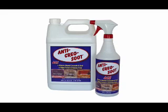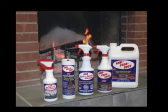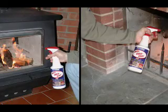ACS Anti-Creo-Soot is a non-toxic and environmentally safe liquid catalyst that attacks and destroys dangerous creosote and soot. It is safe to use in all wood, coal, and pellet burning appliances, including those with catalytic combustors. And using ACS couldn't be simpler.